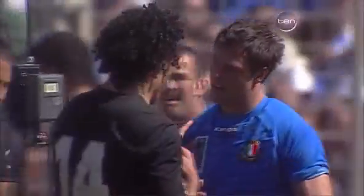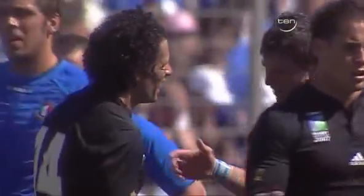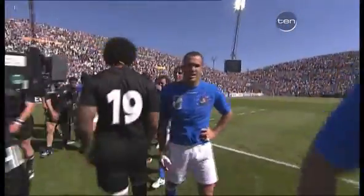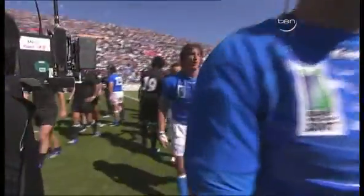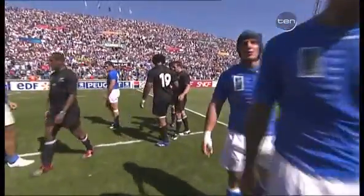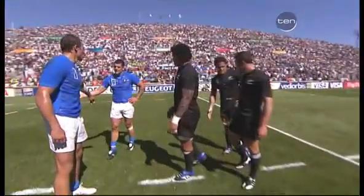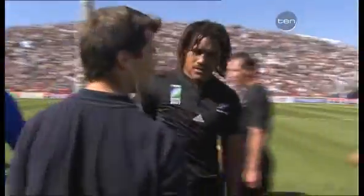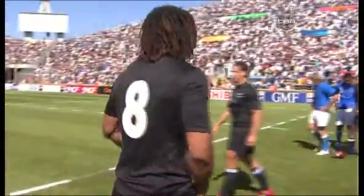Line-out work was good, but you've got to say just the attitude of the players, the willingness to get around the park, guys working hard off the ball. Those are the things that delighted the coaching staff today. And we're looking at the pre-tournament favourites. They've really set down a marker for the World Cup, haven't they? They come in with a very, very strong performance today.